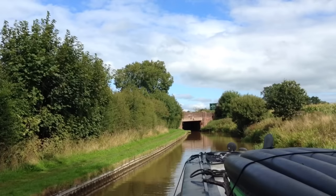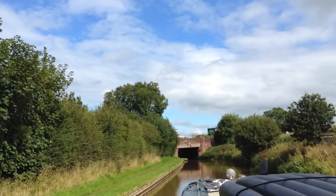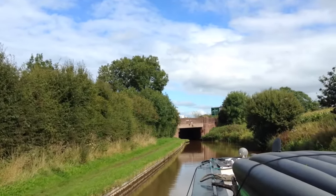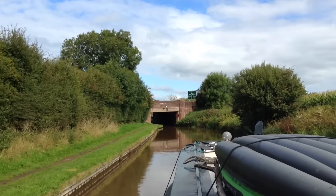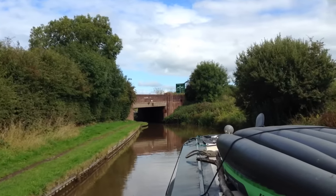Or you can do it in the middle of summer, where you may have seen the recent video I uploaded where I think it was four hours or three hours, I don't know, but basically it took hours and hours, easily three times as long, because we were in a queue to get through the locks. But then you throw in all the other elements of meeting people and talking to different people and finding out where they go, and that community element.